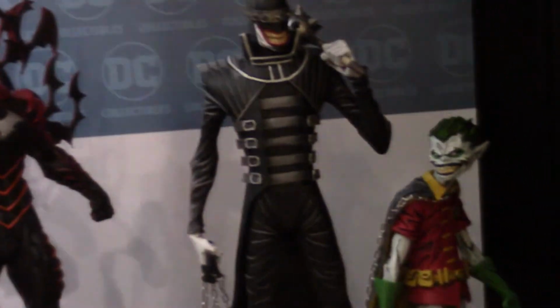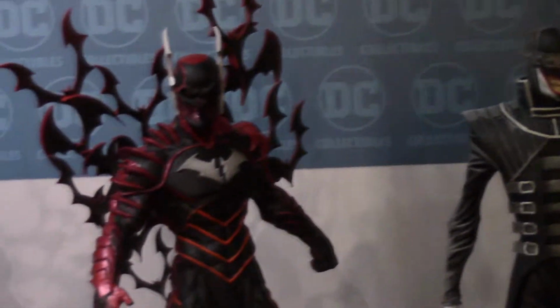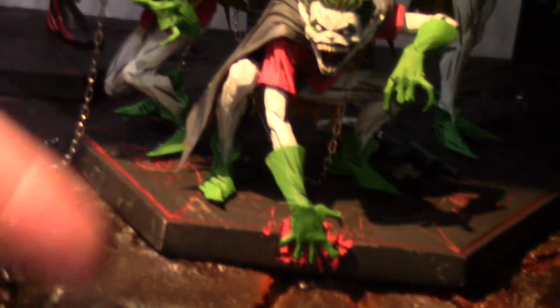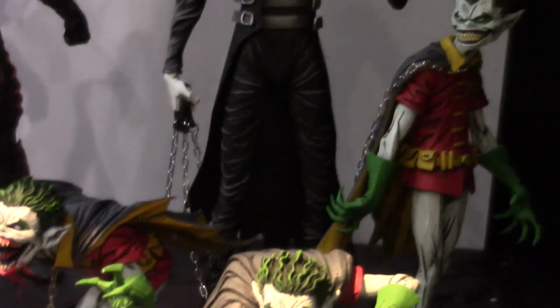And so then we have the Drowned figure here, and you've got the Red Death back here. What's cool about that one, the whole back of it is open and has a bunch of bats sculpted coming out of him. So that's what that looks like back there. And then on the end, you have another version of Our Favorite Man Who Laughs with these creepy Robin minions all chained up and scratched at the base. That's beautiful. It's really a beautiful line of statues.